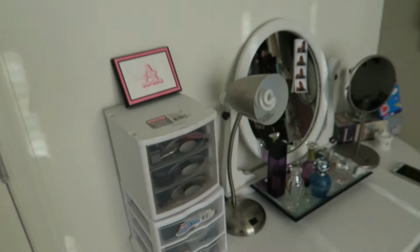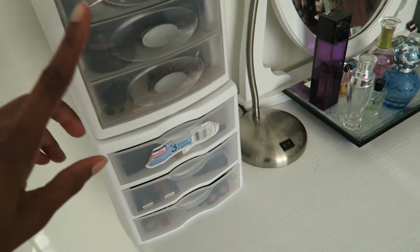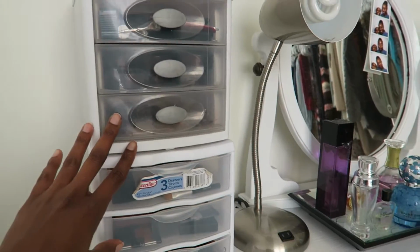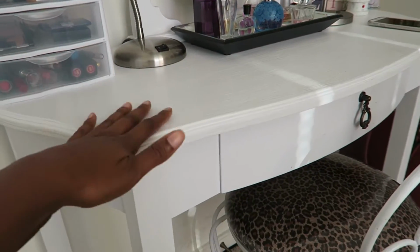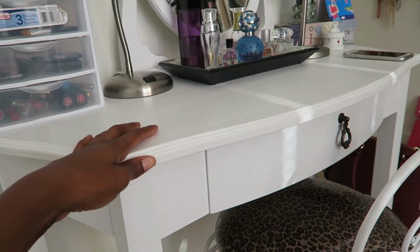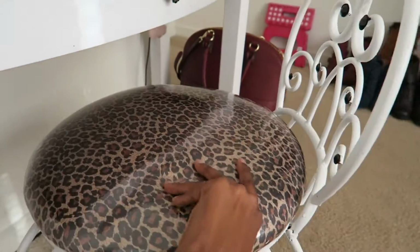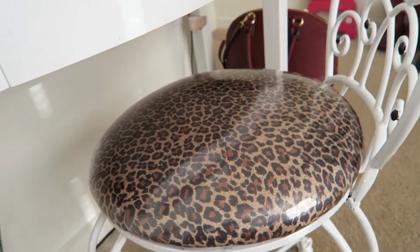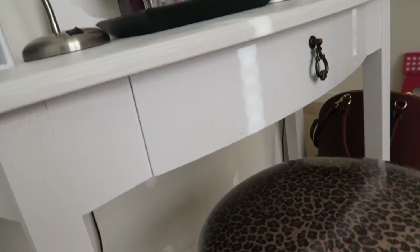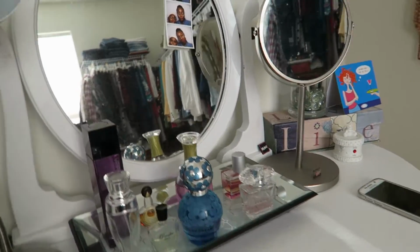Here is my vanity area. I need to get a better light, I know. And I'm going to change these out. I'm not really big on wearing makeup, but this is where I store my makeup. I got this vanity desk from Craigslist for $12. Oh my gosh, it was a steal. And then one of my good friends bought me this leopard print chair. And I painted this white because I kind of had a little white theme going on. It's hard to do that with having two dogs that shed terribly.